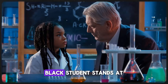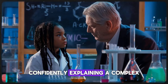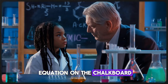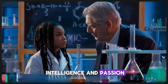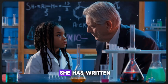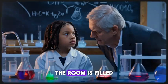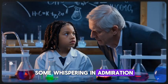A determined black student stands at the front of a chemistry classroom, confidently explaining a complex equation on the chalkboard. Her eyes shine with intelligence and passion as she gestures toward the detailed molecular structures and formulas she has written. The room is filled with students watching in awe, some whispering in admiration.